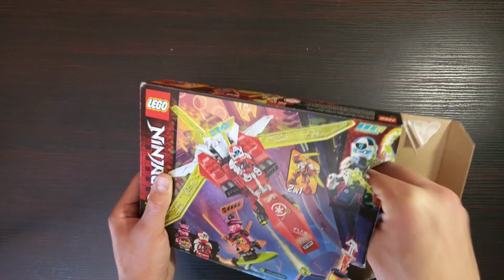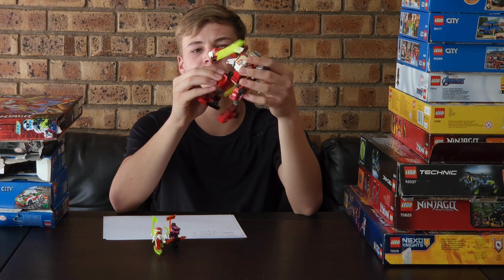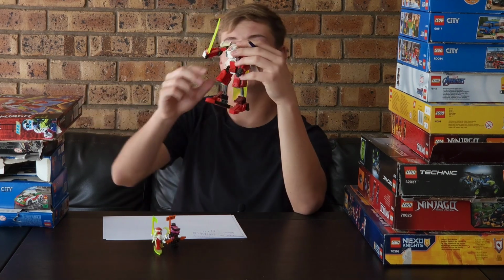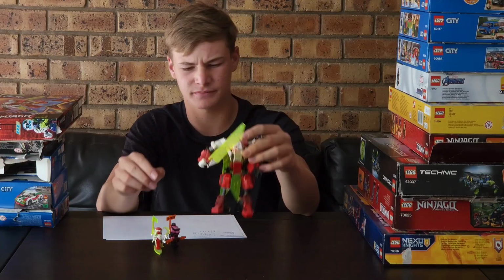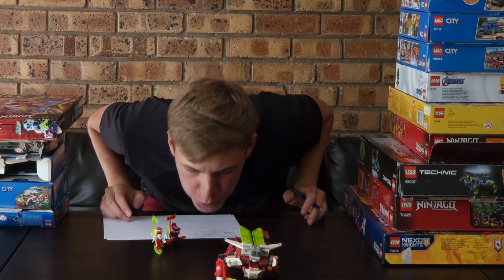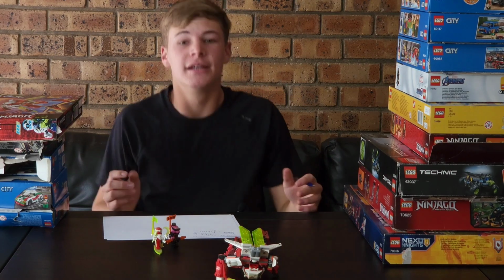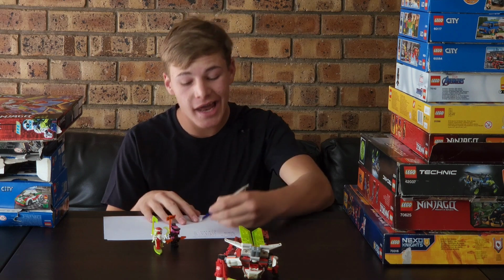Now for stop motion, this thing is going to be really hard to do because the only moving parts are the arms around the shoulder part and the pelvis. So it's going to be really hard to animate this, seeing as I'm not a professional animator.